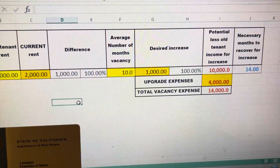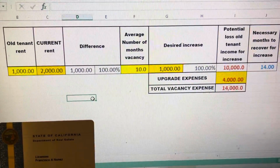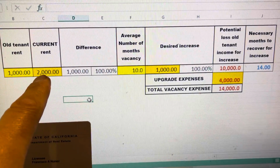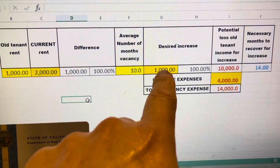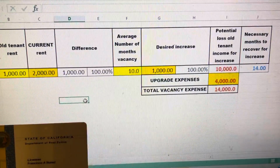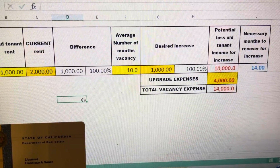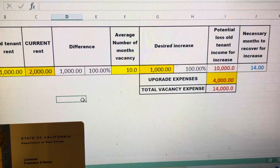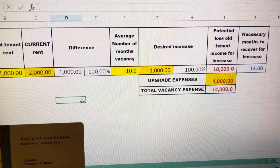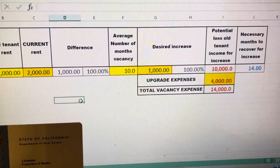Okay, so what if I say my old tenant is paying way too little? They're paying half what my new tenants are paying. So I'm gonna increase $1,000 to match it up with the new rents. Well, my old tenants are gonna think logically, for 1,000 more, I can get a brand new unit, a totally upgraded unit or very upgraded unit.